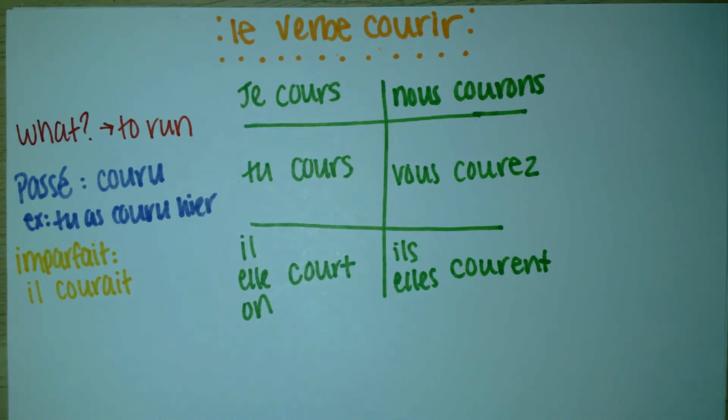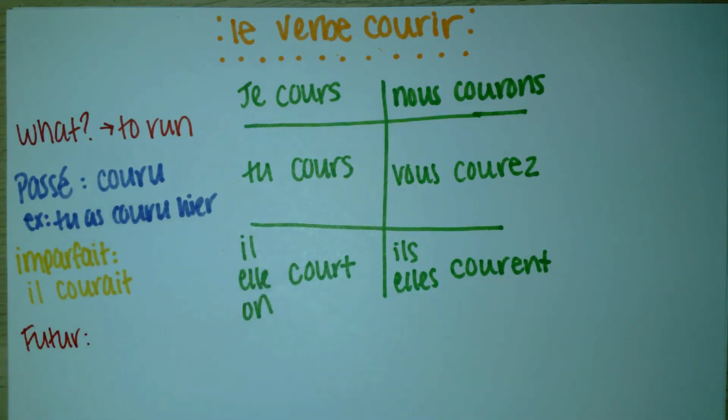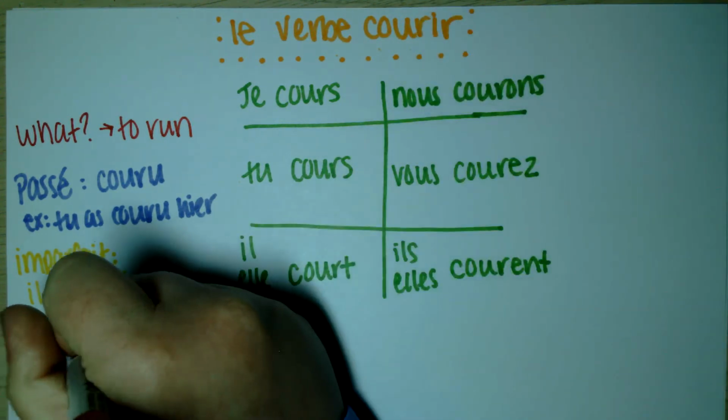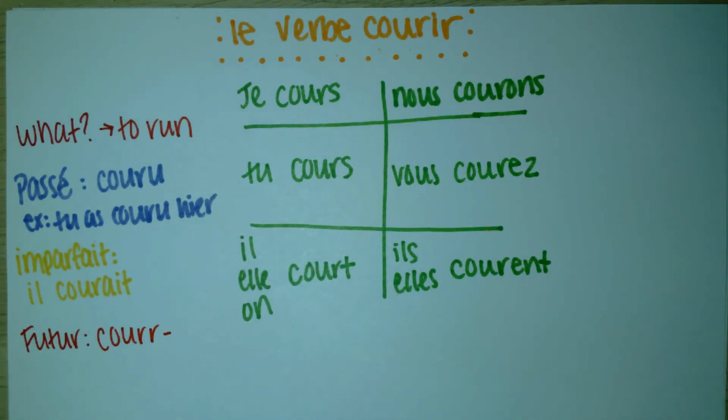Et la dernière, the last one, la dernière, let's talk a little bit about the future tense. So we've got le futur, which is what we're learning next, the future. Now, in the future, the verb courir has an irregular stem. So by that, we're just going to take off this IR and double the R. So it's cour with two R's. And then we'll add on our normal endings. So for the future, which we'll talk about later on, I just want to make sure that you know what that stem looks like for the future tense.